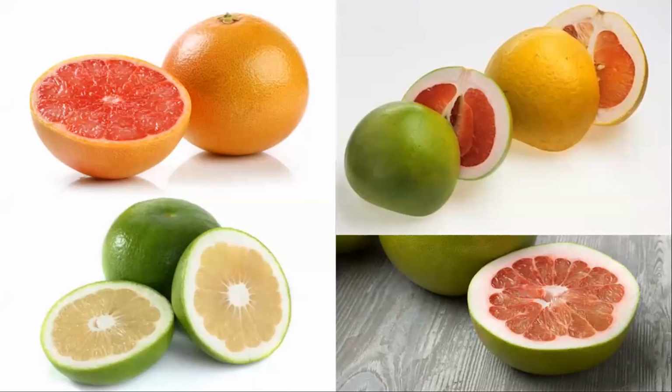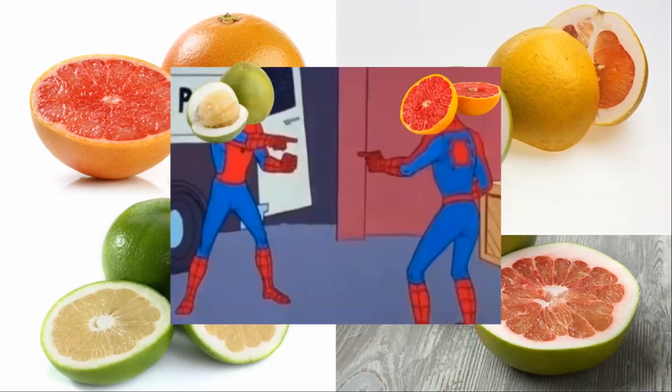So before I start with the discussion, in your mind, try to identify which of the following is or are considered a pomelo or which is or are considered as a grapefruit. So ayan, isip-isip lang kung ano sa tingin nyo. So ayan, personally, sa tingin ko nakakalito.